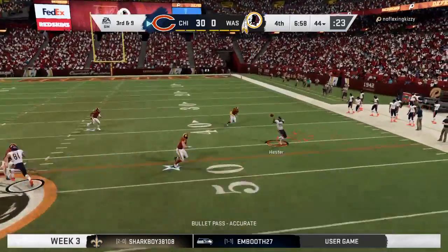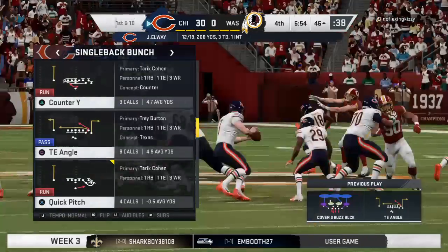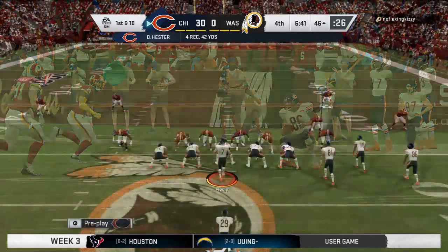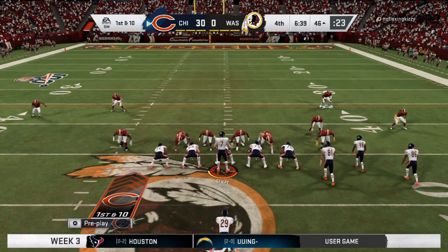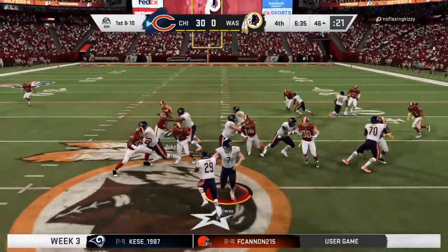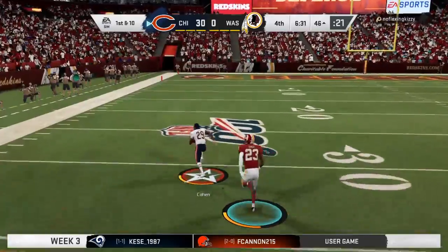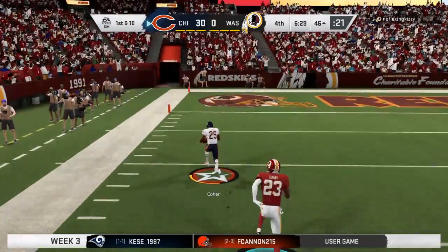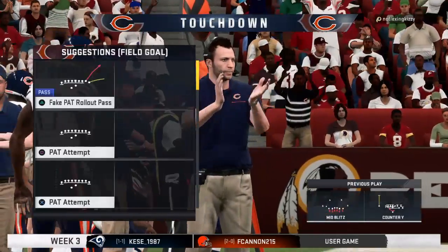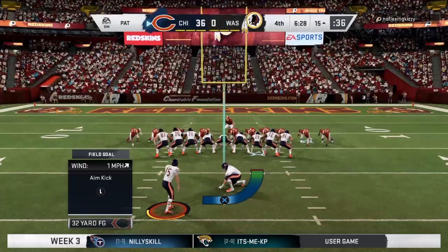Elway throw. Oh, he's got a man wide open, complete. It's a pickup of 10 and a Bears first down. This quarterback now, a perfect 8 for 8 to start the second half. Not bad. 1st and 10. They'll try the counter here. Cohen. There he goes, left side. Touchdown, Chicago. Touchdown. Tariq Cohen, his 6th touchdown of the season.